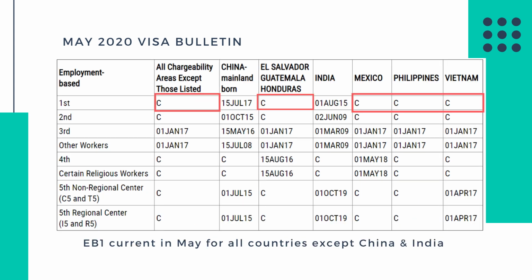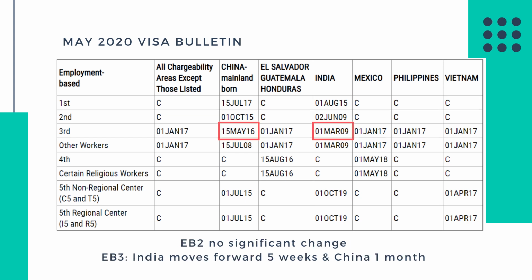Now, let's move on to the employment categories. The biggest news this month is that the EB1 category is current for all countries except India and China, which is great news. The EB3 category sees minimal movement in May, with India moving forward 5 weeks and China just 1 month. The EB2 category remains largely unchanged, with no significant movement since last month, just 2.5 weeks forward for China, which is really not much.